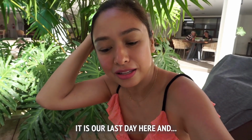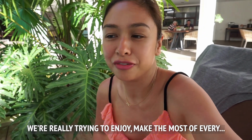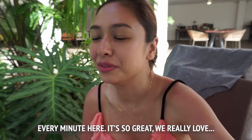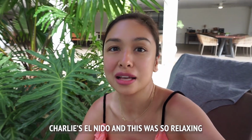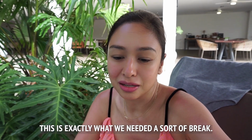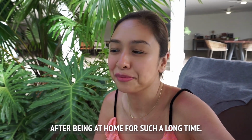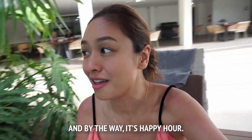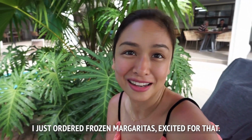It is our last day here, and we're really trying to enjoy the most of every minute here. It's so great. We really love Charlie's El Nido, and it's so relaxing. This is exactly what we needed, sort of a break after being at home for such a long time. So yeah, this is much deserved for sure. And by the way, it's happy hour. I just ordered frozen margaritas. Excited for that.